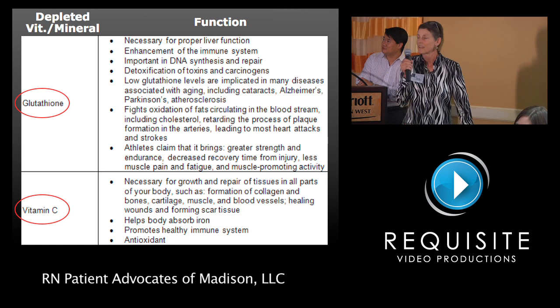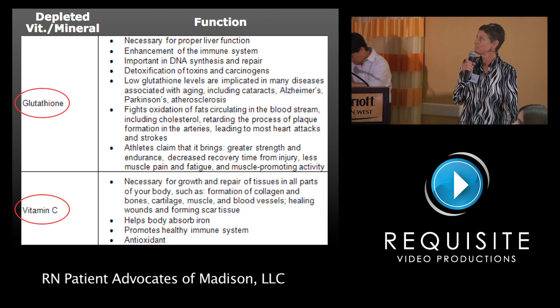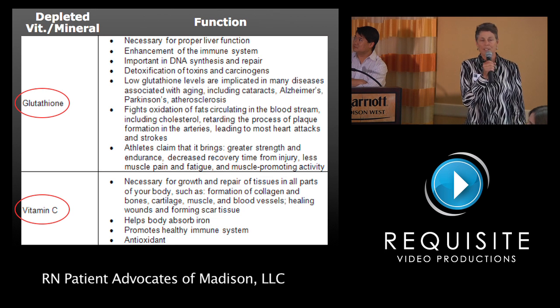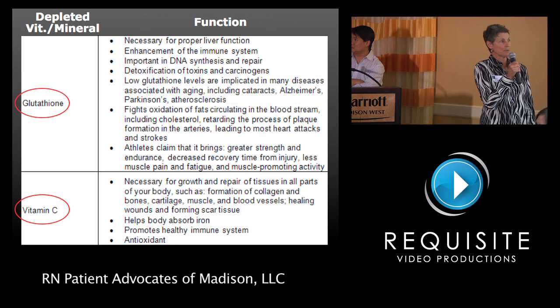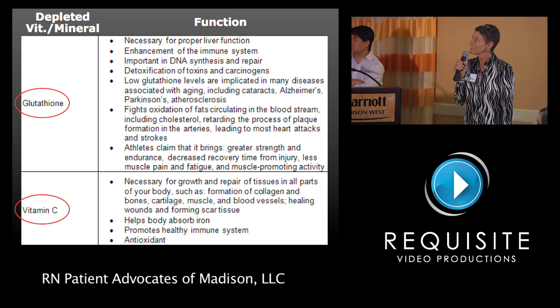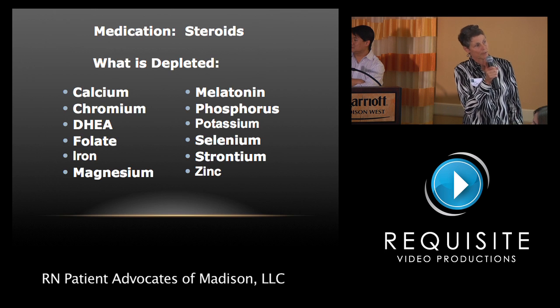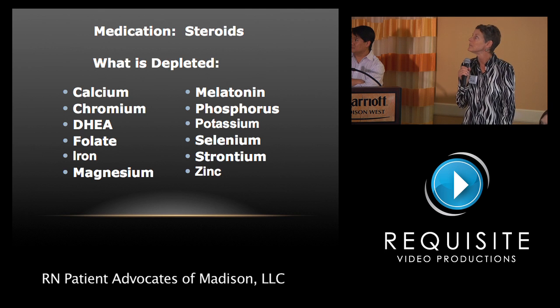Glutathione and vitamin C. These are also taken out every time you take ibuprofen or an aspirin. Anybody here heard of glutathione? They're doing a lot of research on it nowadays. It's called the master detoxifier and the maestro of the immune system. So really, really interesting research being done on that, but every time you take an aspirin or ibuprofen, you deplete your body of it. Vitamin C can't do anything or heal without it.